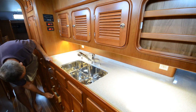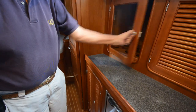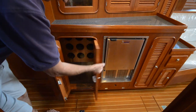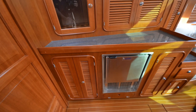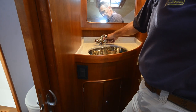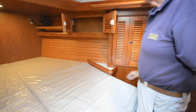There are several convenient drawers. Forward to starboard, there's a liquor locker with wine storage below and an ice maker. All the way forward is the large guest stateroom. It features an island queen berth, a mirror sink and vanity, and great storage lockers throughout.